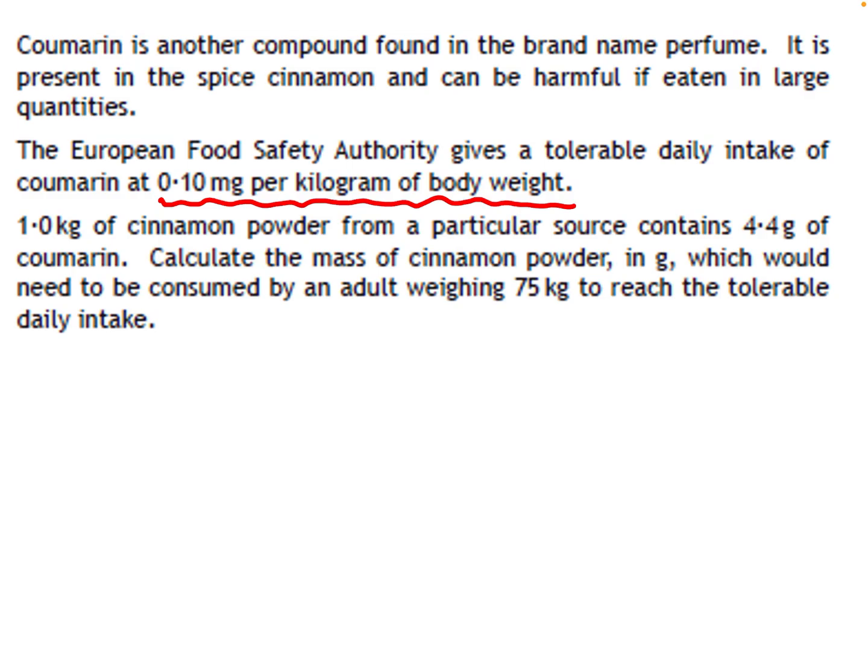It then says 1 kilogram of cinnamon powder from a source contains 4.4 grams of coumarin. So 1 kilogram has 4.4 grams, and then it's asking you to calculate the mass of cinnamon powder in grams which would need to be consumed by an adult weighing 75 kilograms. So there's quite a few pieces of information happening here. We've got the 0.10 milligrams per kilogram of body weight, that's the tolerable daily intake. We've got the 1 kilogram of cinnamon powder containing 4.4 grams, and then it's also telling you that we're trying to work this out for somebody weighing 75 kilograms.